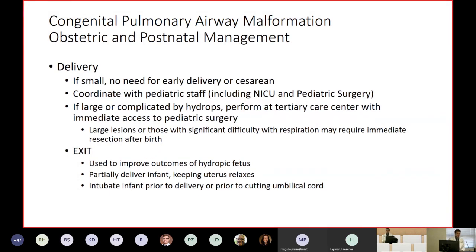For delivery, if the malformation is small, there's no need for early delivery or cesarean section. We should coordinate with the pediatric staff, including NICU and pediatric surgery. If large or complicated by hydrops, we need to make sure to perform these at a tertiary care center with immediate access to pediatric surgery, because those with large lesions or significant difficulty with respiration or respiratory failure may require immediate resection after birth.